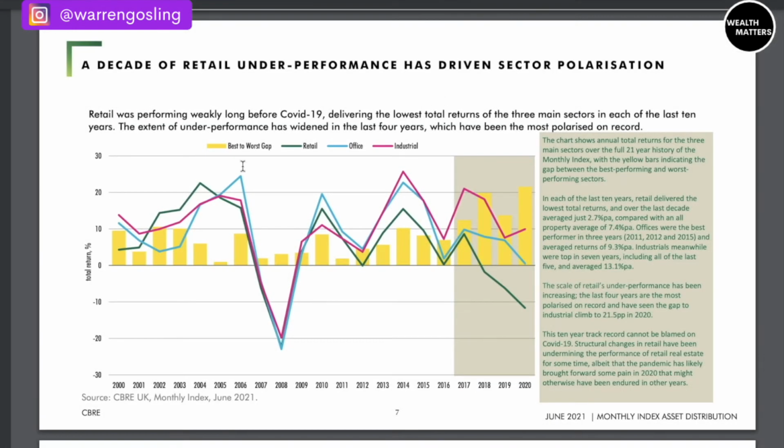So now moving on, what I wanted to show you is this graph. I found this very interesting, and this is a graph showing how retail, office and industrial commercial property has performed over the last 20 years, 21 years to be exact, since 2000, just to put everything into context and just to show you where in general these sectors of commercial property have been headed over time.